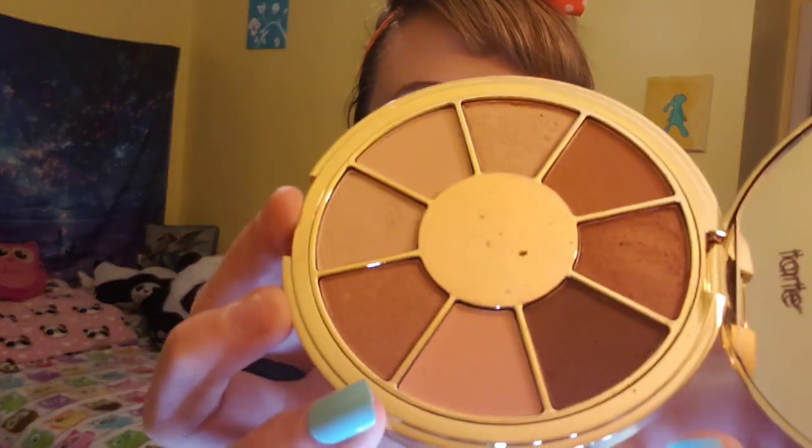So it's not applying that well with a brush. So I'm gonna go with my finger. There is like a lot of shit in there. I mean, it's not raising up like the other palette did, and I'll show you a comparison then. But I'm gonna go with my finger even though I fucking don't like this.